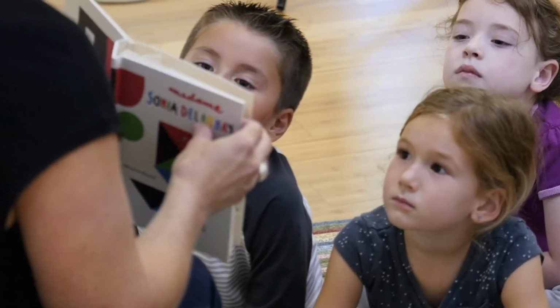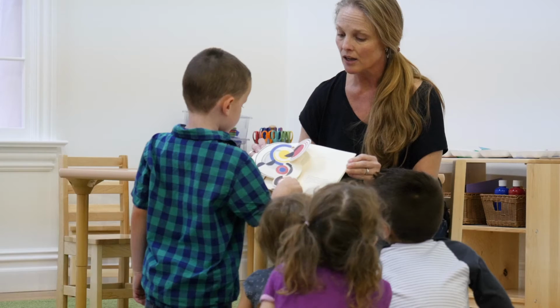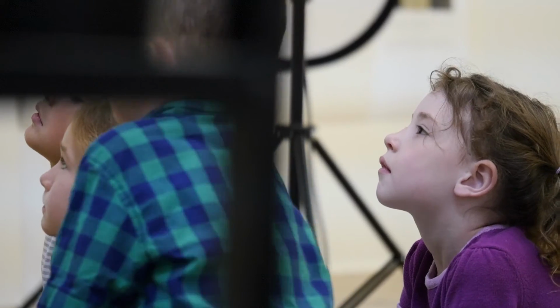I happened to share the book by Sonia Delaunay, and it was about shapes and color and design and geometry. And it was also a pop-up book. And so the children loved seeing the shapes, they loved seeing how the book opened up. So it was all about two-dimension, three-dimension, shapes, color, line, and geometry. So it was a great vehicle for conversation about all of the languages that I wanted them to discover.